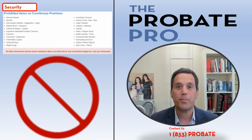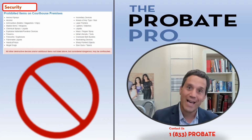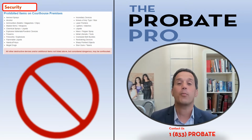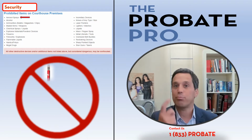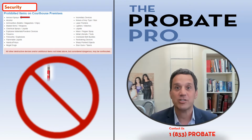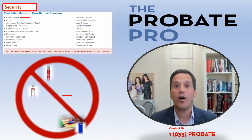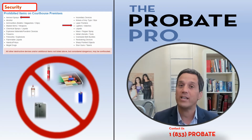The Seminole County Probate Court is a secured facility. Most people understand what they're allowed to bring in through a metal detector, but let's cover some of the more not so obvious items. Body sprays and breath sprays in the form of aerosol are prohibited, as well as outside food or alcohol. Anything flammable is prohibited, as well as recording devices.